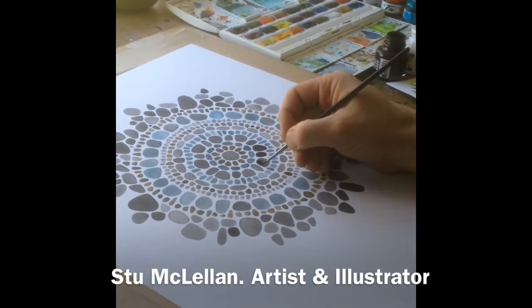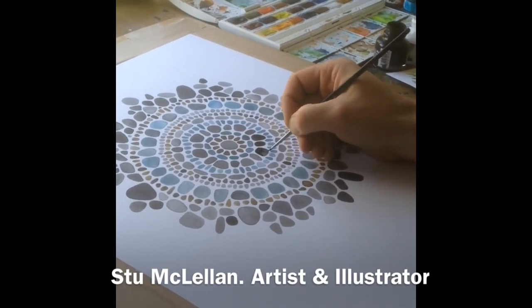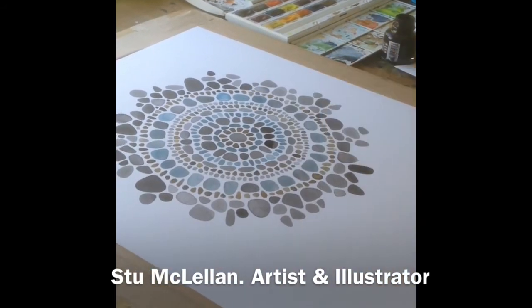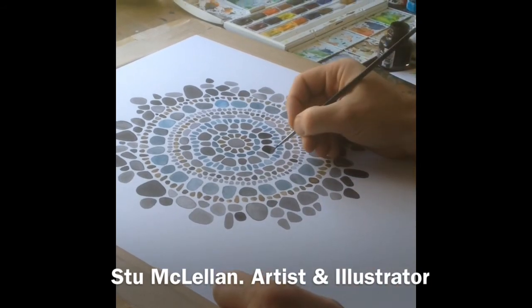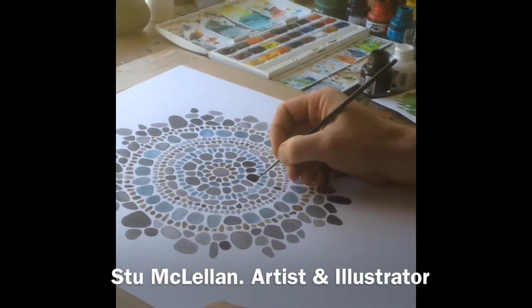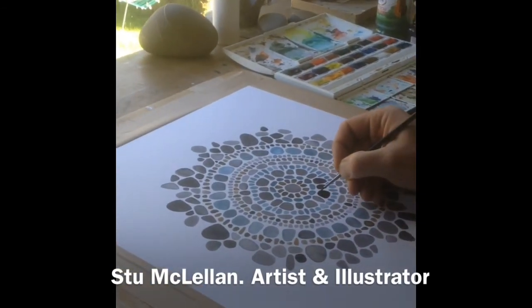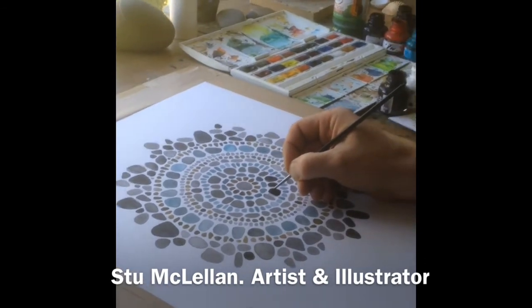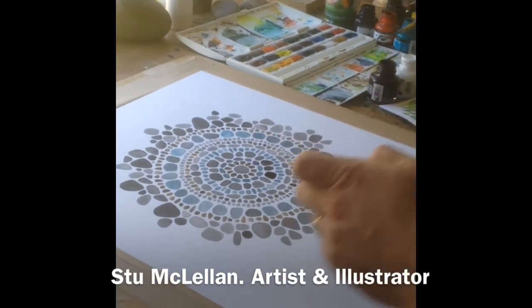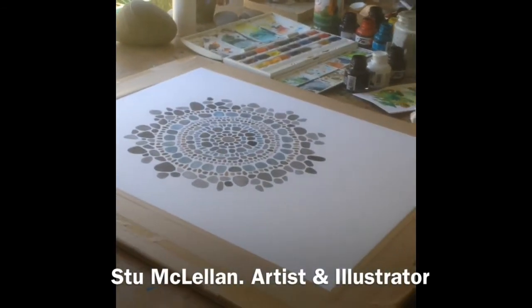Once those have dried, I start applying some white ink, which I use with a dip pen to create seams of quartz in the stone, because quite a lot of the stones on the beaches we go to in Devon and Cornwall have these seams of quartz in them. Right, yeah, I'm familiar with that. I can show you a tiny little finished one. Oh yeah, let's see one.